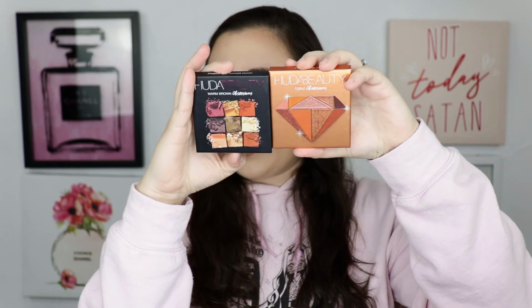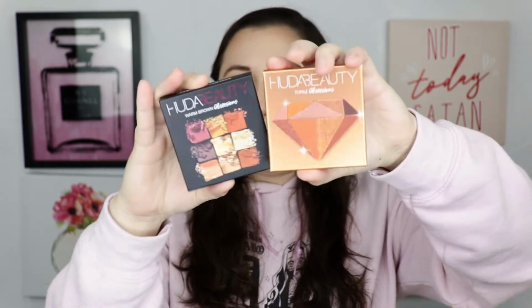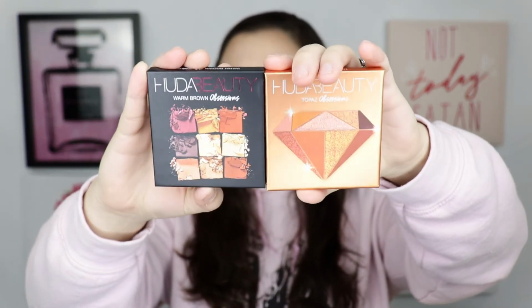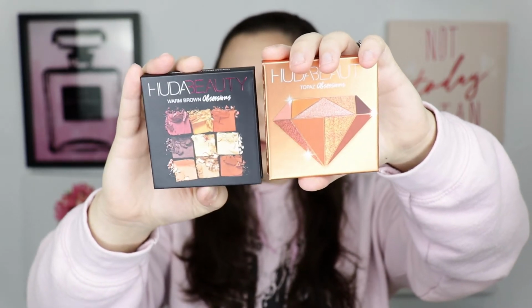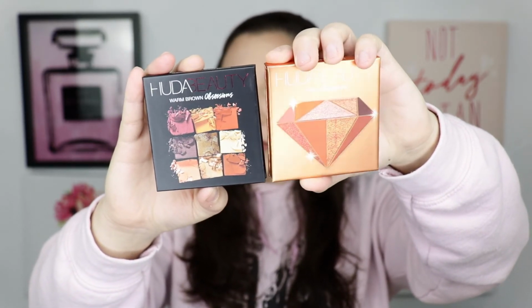And then I have a couple from Huda Beauty. Huda Beauty. I always mess up. I always say Huda Booty. It's not. It's Huda Beauty. And I have a couple of their Obsession palettes, which I didn't know had been discontinued, but I didn't see them on their website, so I'm assuming. But I have the Warm Browns Obsession palette and the Topaz Obsession palette.